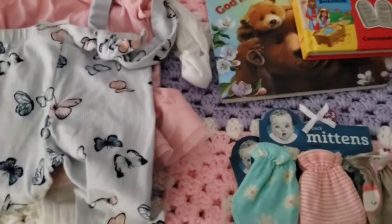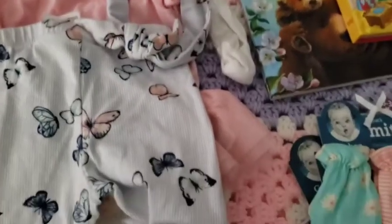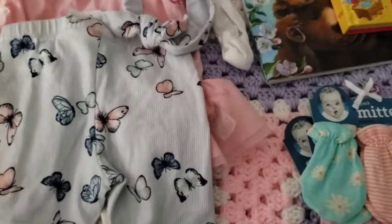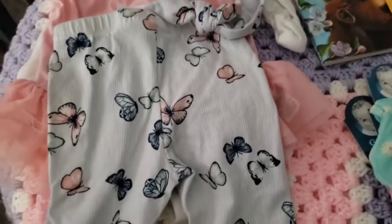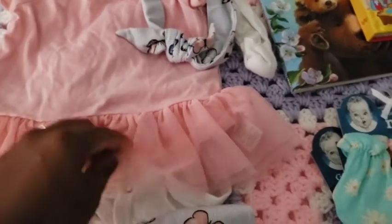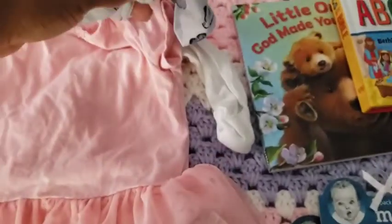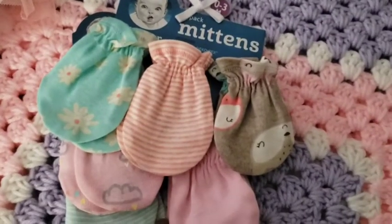So I've gone ahead and prepped her clothes for the next day. This is her outfit for church. Super cute butterfly pants from H&M. I got these right before she was born, so they're super big on her. I got big clothes, so I want her to grow into them. I got the super cute, flowy little tulle, ballerina-esque shirt. And then I got the cute little headband to match the pants, and then these are the mittens. I gotta figure out which one she can put on. I guess these are the closest to match that color. Not really sure right now.